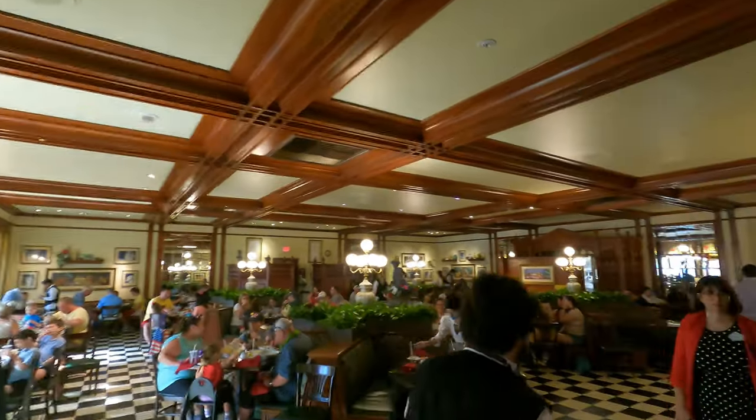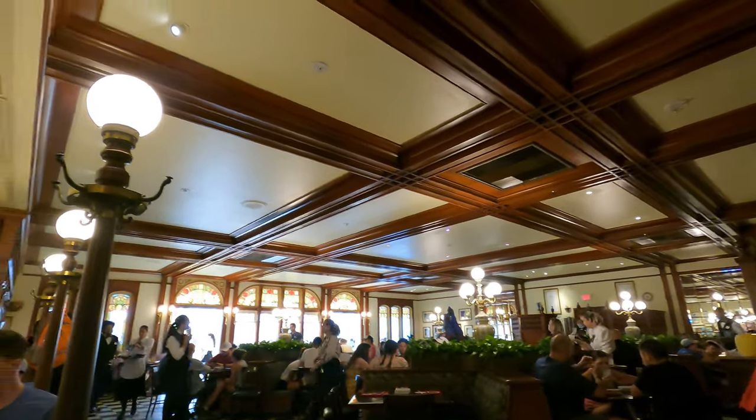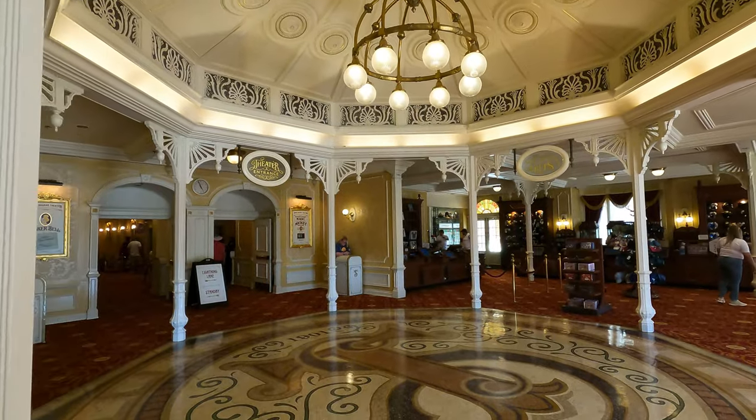All right, we just got seated and we ordered. I really like the decor in here. We've never been inside, right, Sam? It's really cute. I love the artwork. It's connected to where you meet Mickey in Town Square.